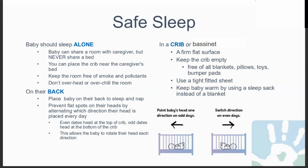So, baby should sleep alone. Baby can share the same room as the caregiver, but they should never share the same bed. You can place the crib near the caregiver's bed, and you want to make sure you keep the room free of smoke and pollutants and not to overheat or over chill the room.